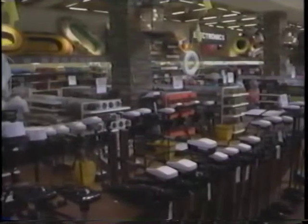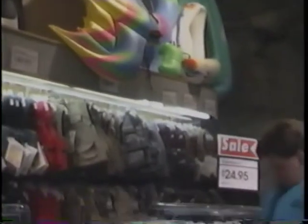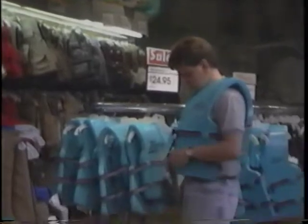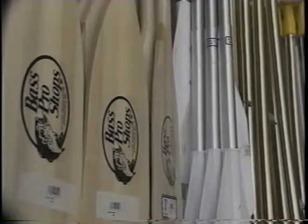And everything for water fun is nearby in the marine department. Skis, fins, masks, inflatables, and towables. Plus boating equipment like electric motors, depth finders, seats, covers, accessories, and much more. From simple wooden paddles to sonar units that display what's underwater in 3D.